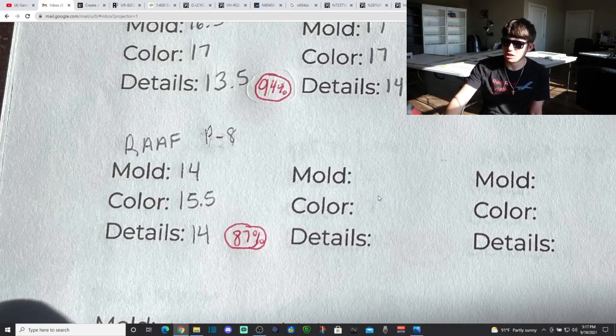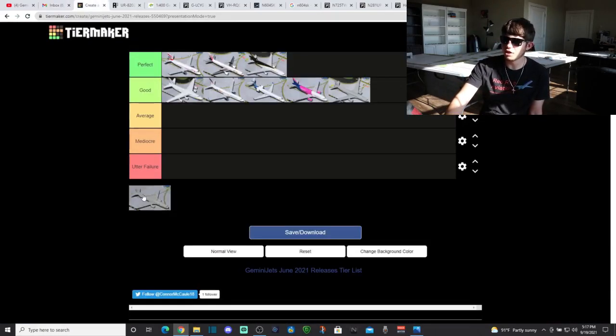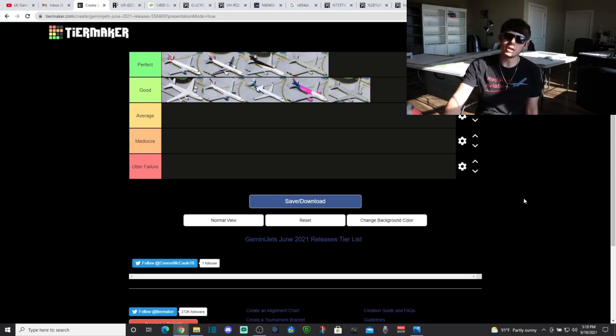I think this model does go in the perfect section. I do feel like it came out really nice. Sure, the nose may not be the best in a couple of things, but I think the aerials, all the details, and the really nice job on delivery overall, for the most part, will get it a bump up. So there is the Gemini Jets June 2021 releases tier list rankings, pardon me.